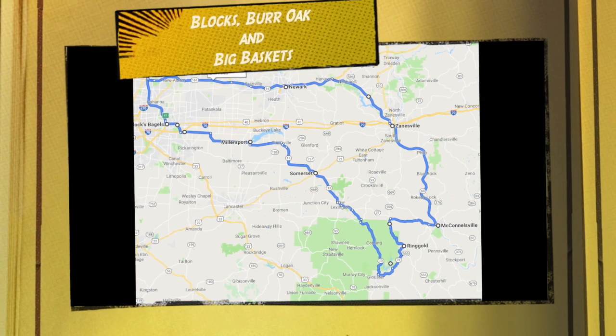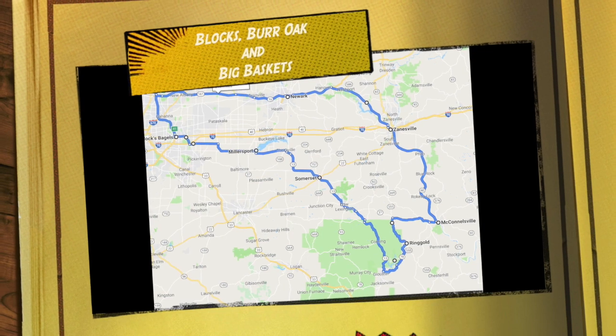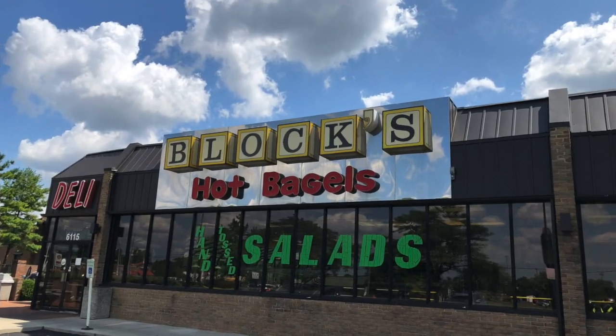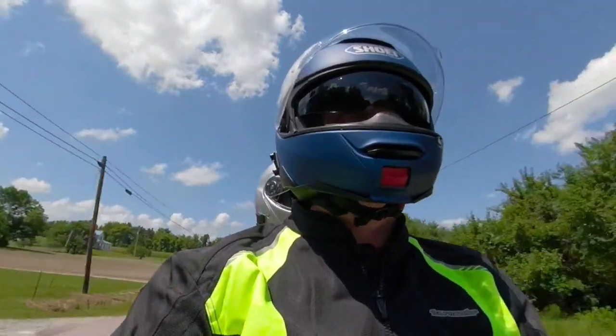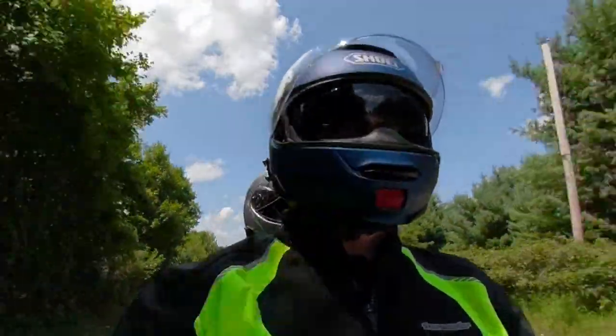Today on MC Tour Ohio, we're going to head to Burr Oak State Park, McConnellsville, Zanesville, and Newark, but we're going to start our journey at Block's Bagels. Yum.